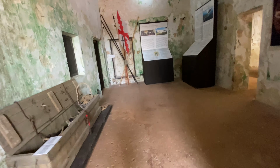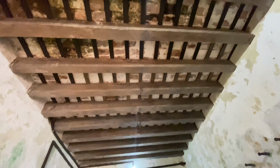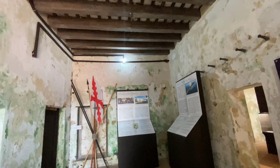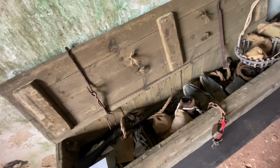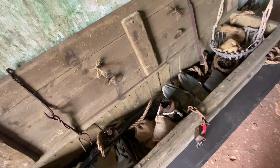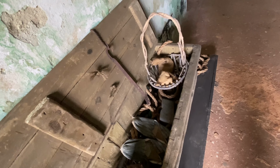So, this room. Oh, wow. The ceiling. A timeline of events. This stark drawer represents how an entire population was moved from the swampy, mosquito-infested lands of Caparra to Isla Aguirre, where the first inhabitants of San Juan could enjoy a delicious and refreshing breeze that blew constantly.